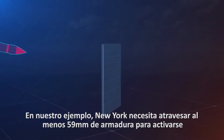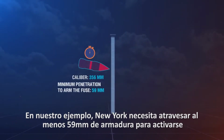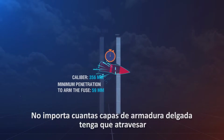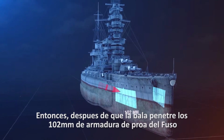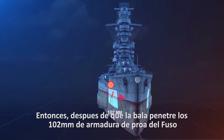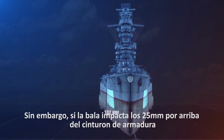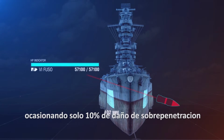In our example, New York shells need to penetrate at least 55 millimeters of armor to be activated. It doesn't matter how many layers of thinner armor it's going to penetrate. The fuse won't activate by any means. Therefore, after the shell penetrates Fuso's 102 millimeter forend armor belt, the shell will successfully detonate inside. However, if the shell hits the 25 millimeter forend casing above the armor belt, the fuse won't activate, and the shell will fly through the ship, inflicting only 10% of the damage with the over-penetration.